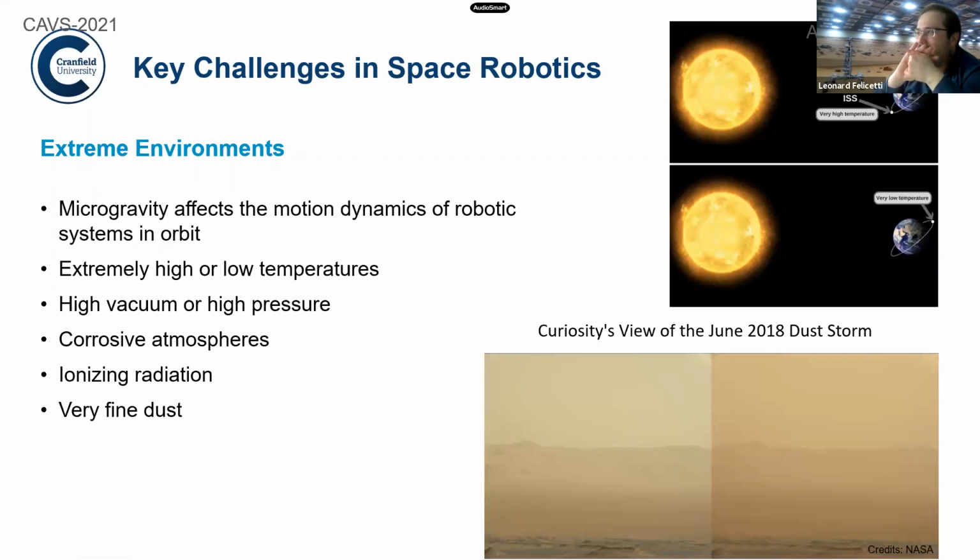Rovers themselves are supposed to survive extreme environments, and that is another good characteristic that differentiates them from, for example, humans. They are not affected by any microgravity effect. They can resist extremely high and low temperatures, high vacuum, corrosive atmosphere, ionizing radiation, and very fine dust. So there are some specific characteristics that enable rovers to explore these kinds of regions, even when we have, for example, a dust storm, as in 2018.